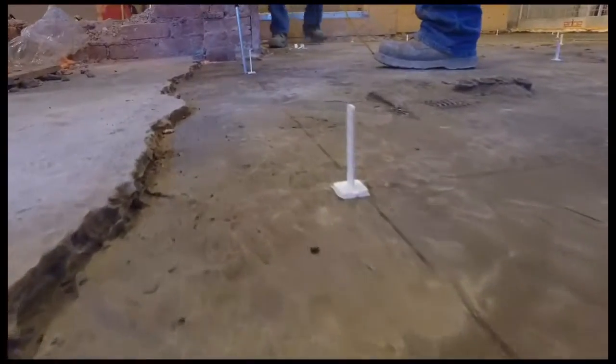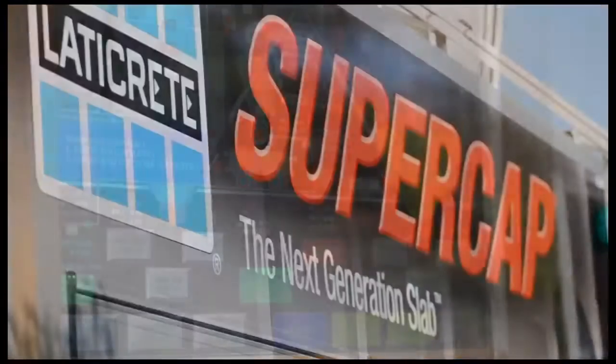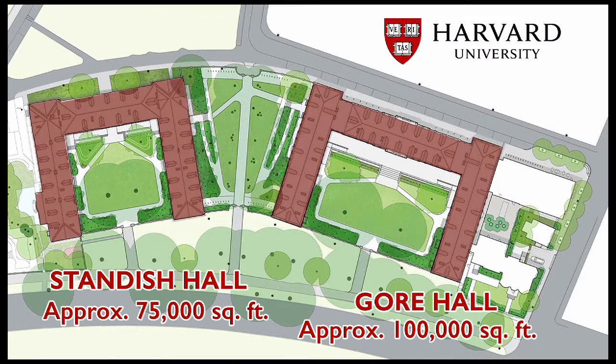In every challenge, there's an opportunity. And on this project, it was the perfect opportunity to demonstrate the power of the Laticrete Supercap pump system. We're standing here at Harvard University. We've got two dormitories that were built back in the early 1900s. One was approximately 100,000 square feet, the other about 75,000 square feet.